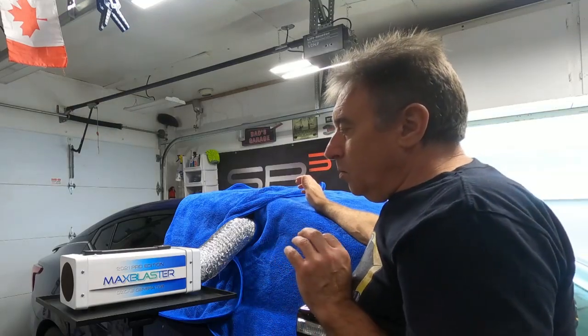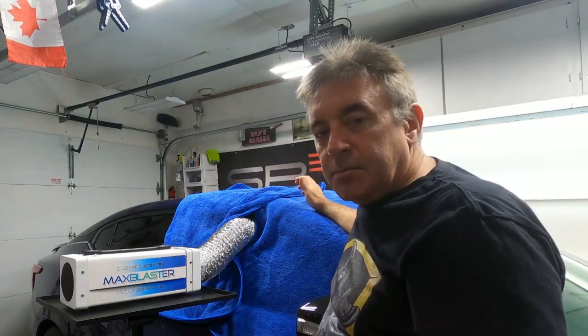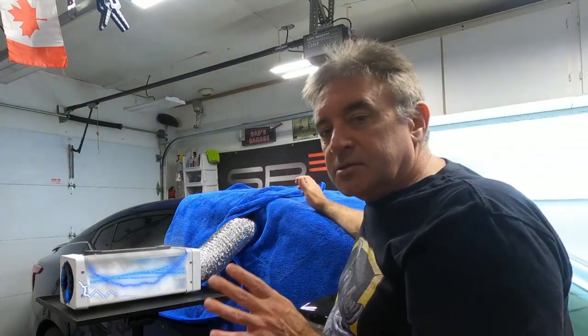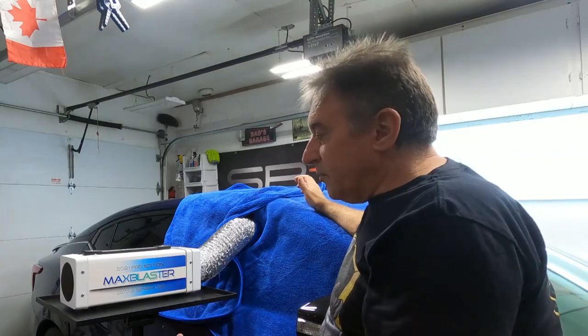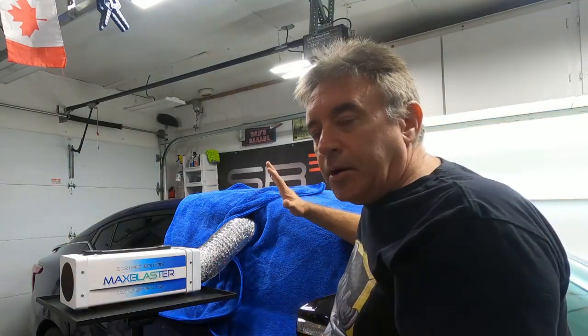Now, what is going on here is this is actually a lightning box. Now it's creating small little sparks inside, and those sparks produce ozone. Now that ozone breaks down a lot of stuff on contact because it's an unstable molecule. Now as it floats in the air, it latches on to other molecules and breaks them apart.